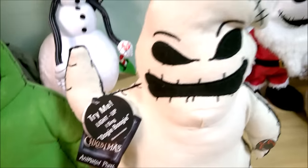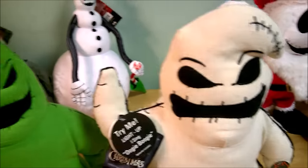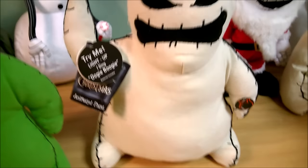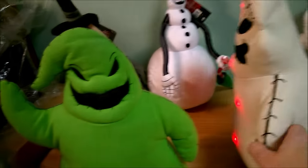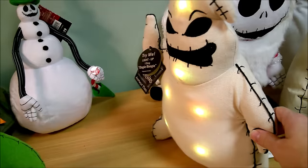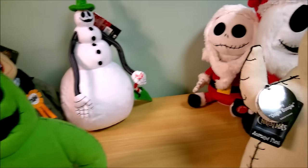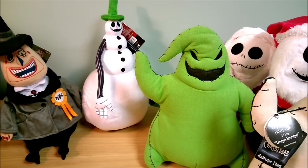Whereas this one, who's pretty much got the same, I mean, the face is definitely different, but has the same arm up and the arm down over here. But this one actually lit up and played a different song. So that's pretty cool. And the colors actually change. So that's really cool. So I'm going to show you some holiday greeters. And I'm going to line them up here real quick.